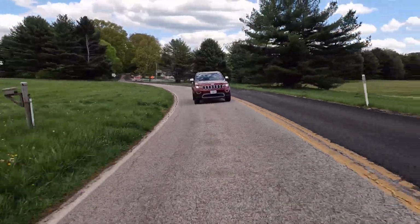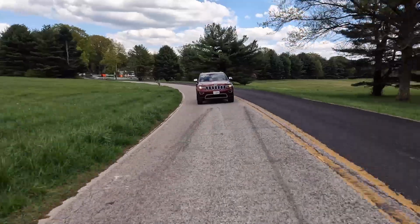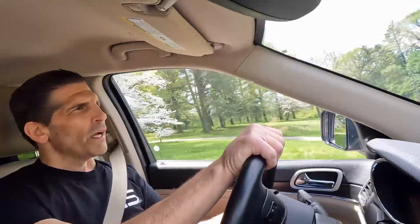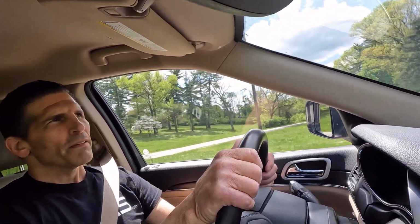Now, I've driven plenty of SUVs that are quite a bit quicker than this, and sometimes they just seem a little ridiculous, but fun. This, I don't think, is really that fun to drive vehicle. This is that, you know, you need something, you have a family, occasionally you have to deal with snow and bad weather. Yeah, this is it.